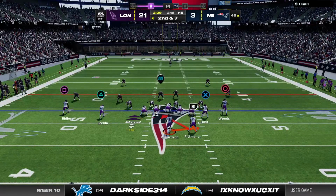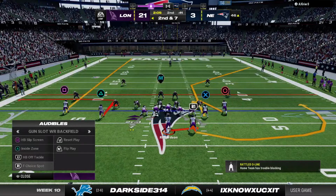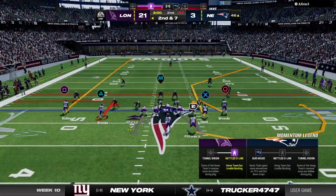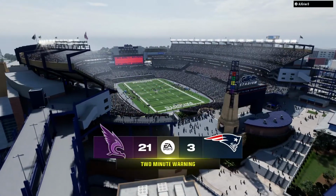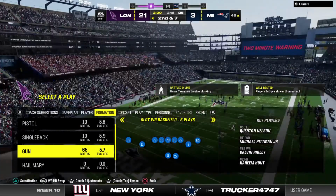Yeah, and the deflection works both ways. Maybe a defender gets a hand in the way and it pops in the air, and sometimes you throw it so hard your receiver can't handle it, and he pops it up in the air for the defenders to grab as well. But a moot point there as they were able to connect. And we've hit the 2-minute mark in this first half of action.